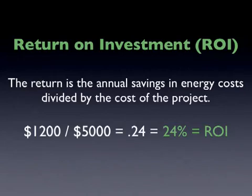So your return on investment is simply the annual savings in energy costs divided by the cost of the project. So when you look at this, $1,200 divided by $5,000 gives you about a 24% return on investment. It's a pretty good return on investment.